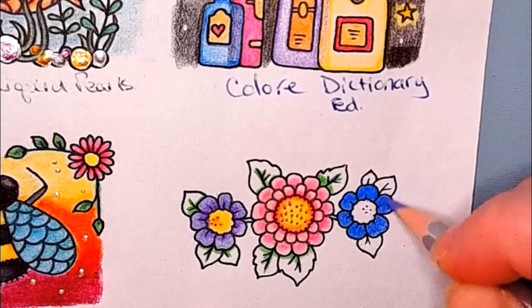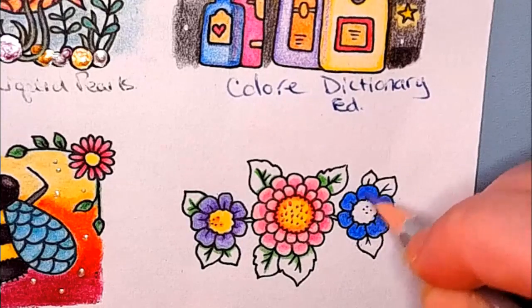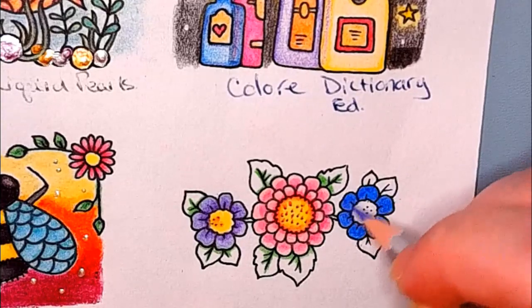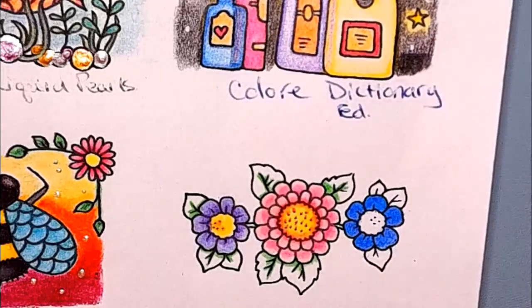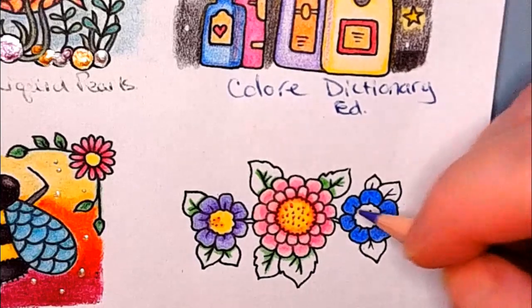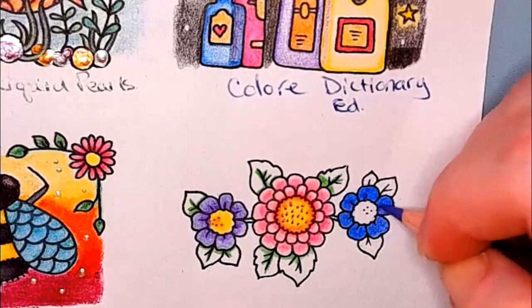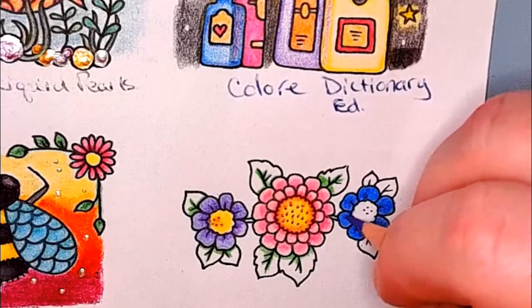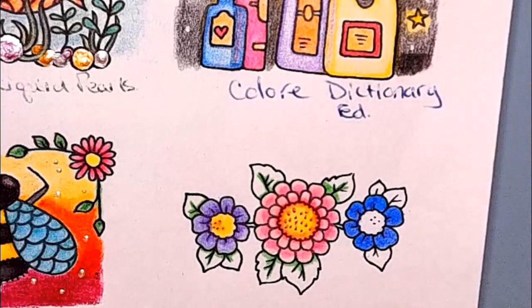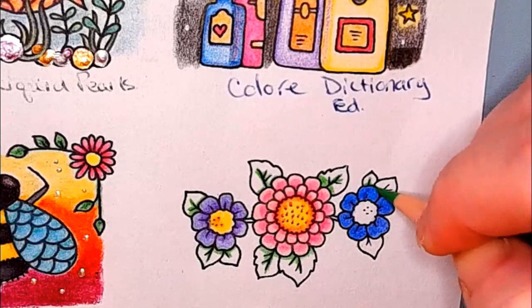Now I'm just going to go back over it with this light purple and just blend it in a little bit and make sure that it's covering all the points of the flower. And then I'm going to take the darkest purple I have out, and I'm just going to go in and do the... Typically you would have done that first. However, because I messed up on the color, I did it second. And we're going to do the leaves.